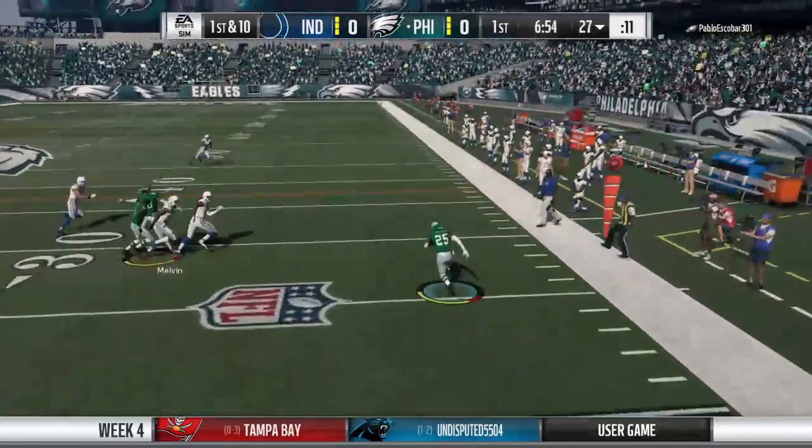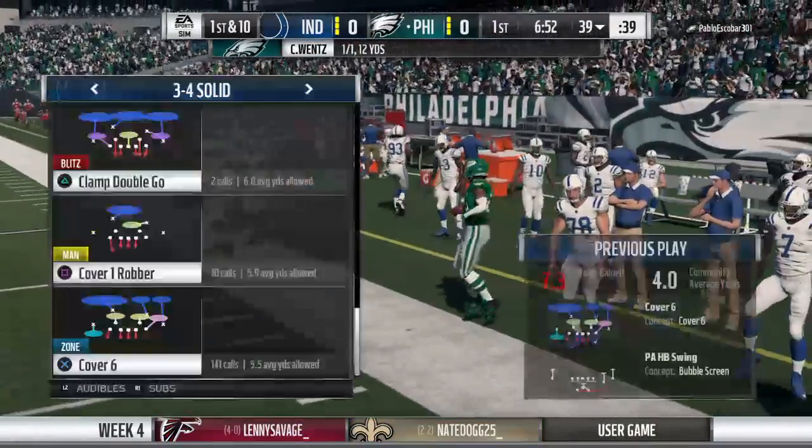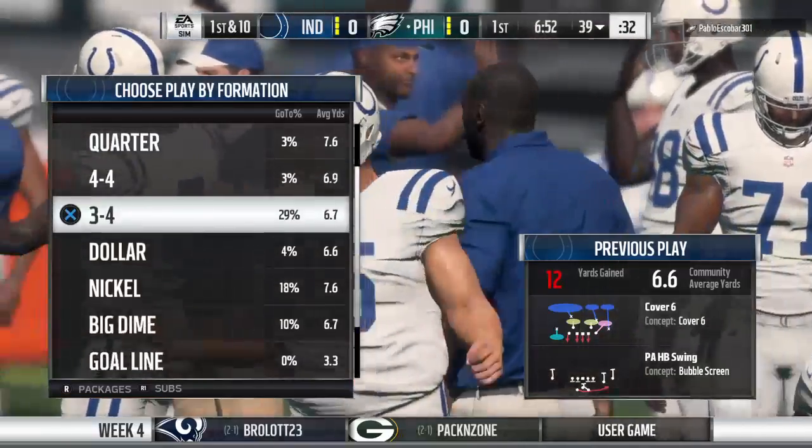First down. Wentz is going to leave this for his running back. It's complete, and he's going to be out of bounds at the 39. 12 yards there as they move the chains. Nice little nifty play for him there.